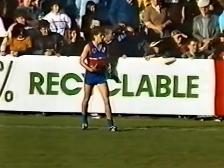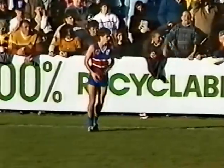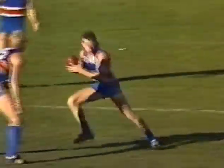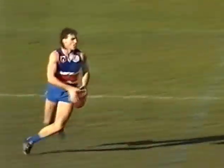And about 15 metres down ground, Cameron reached the advantage of it. Cameron towards half forward. Wigney from behind. Fingertips to it. Collinhook running away from his own goal. Concedes some meterage there, but gets it across to Baxter alongside the centre circle. Baxter out very wide. Hawkins.